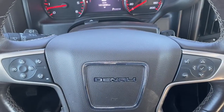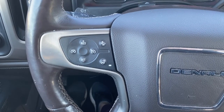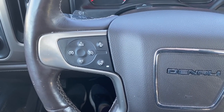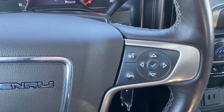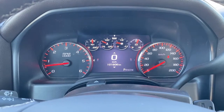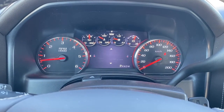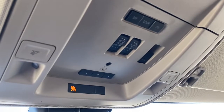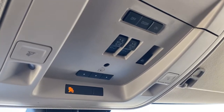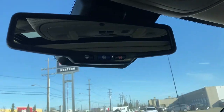Next, I'll climb in and we'll take a look at the steering wheel. The left side has our cruise control buttons with forward collision alert and a heated steering wheel button. The right side has our audio buttons. This is the digital dash. We're able to scroll through the dash by using the arrow buttons located on the steering wheel. Up above is the rear window slider, power sunroof buttons, programmable garage door opener, as well as OnStar.